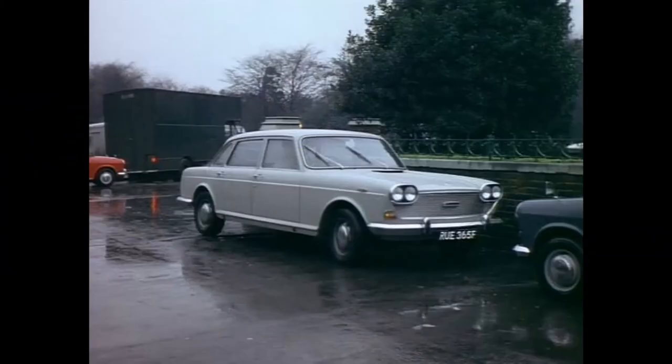The Austin 3-litre. Now, in Who Was That Man I Saw You With? It's a very long episode title. There is a 1968 3-litre deluxe. You can tell this because it's got the quarter lights. I can't remember which way around it is. The early cars don't have the quarter lights, and they have different wheels. This is an earlier one, RUE 365F.